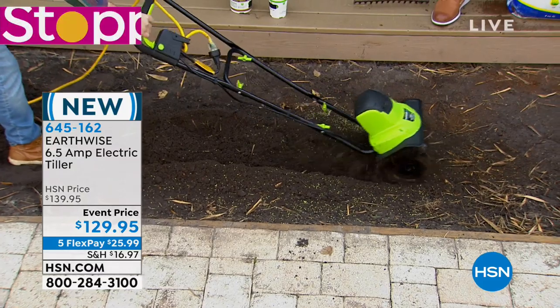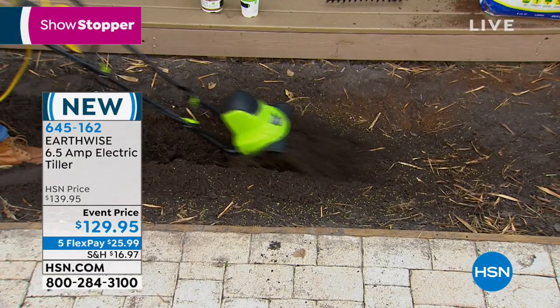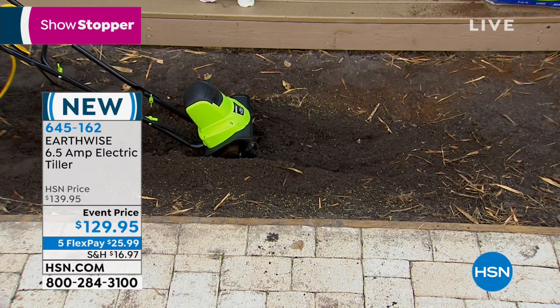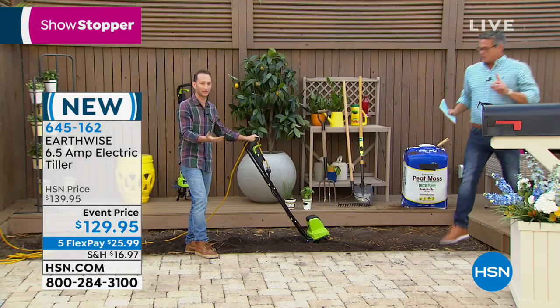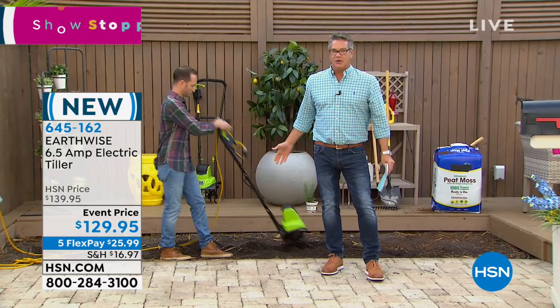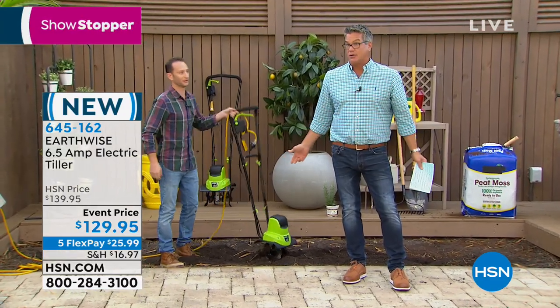Look at it. That is awesome. So now you've added it deep into the soil. Yeah. All of that's going to aerate. You're now really thinking about it. You've got brand new soil, and you see, it's easy to handle. If you can use a shovel, you can use this even easier.